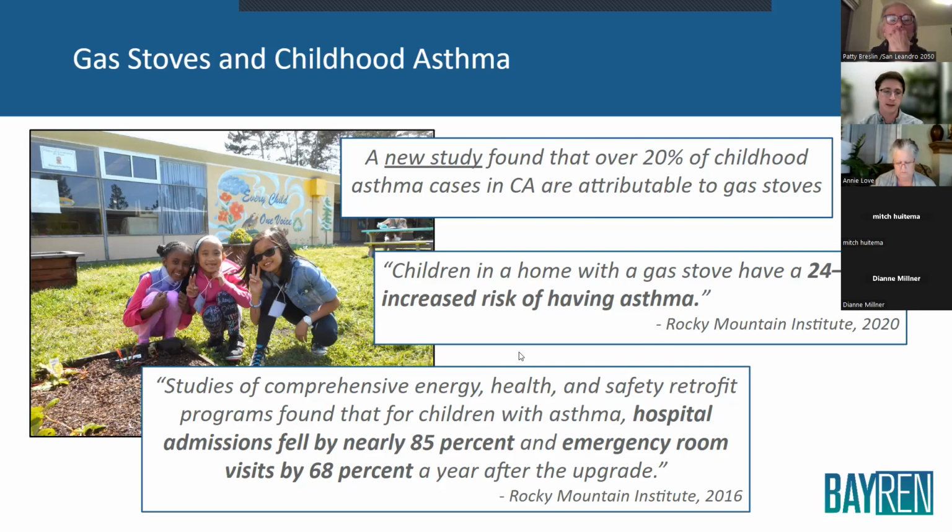That would also include things like mold reduction or moisture reduction and windows. But in homes with children with asthma, when they've done those comprehensive retrofits, hospital admissions fell by nearly 85% and emergency room visits by 68% within a year. So it's not just hypothetical. This really does have a huge impact on our health and the health of our families.